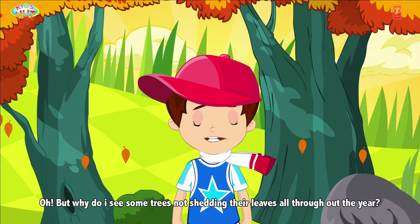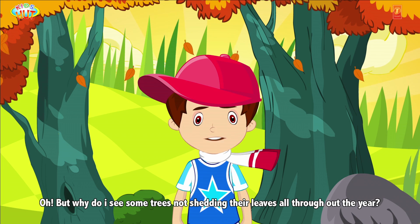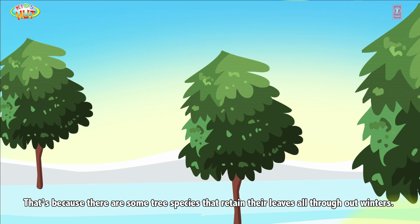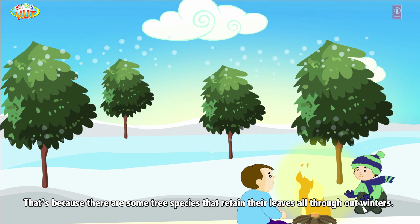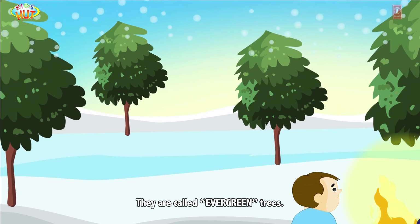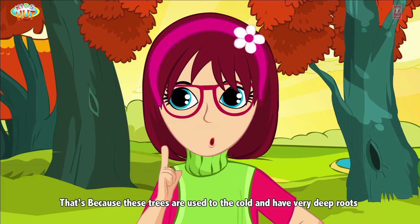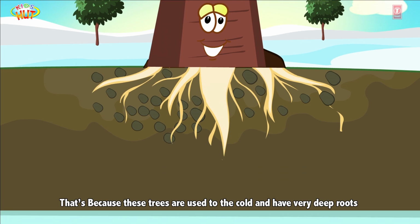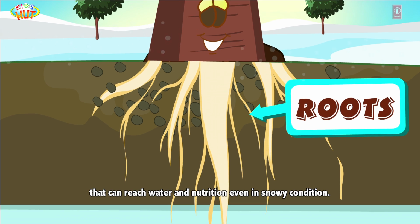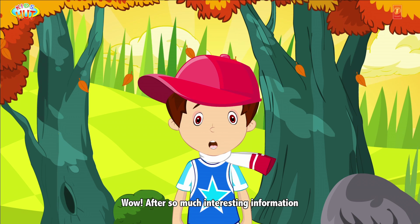Oh, but why do I see some trees not shedding their leaves all throughout the year? That's because there are some tree species that retain their leaves all throughout winters. They are called evergreen trees. That's because these trees are used to the cold and have very deep roots that can reach water and nutrition even in snowy conditions. Wow!